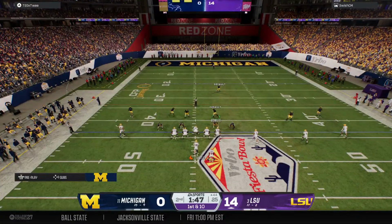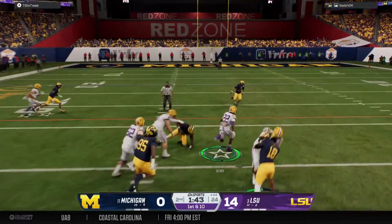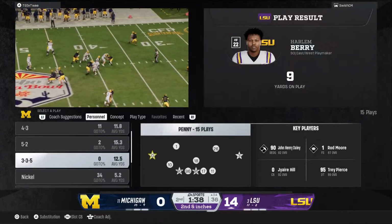That's a good job by the quarterback finding the open man, and then delivering an accurate pass on time, and he's able to move the chains and create a first down. And they tackle him, but a nice pickup on that running play.